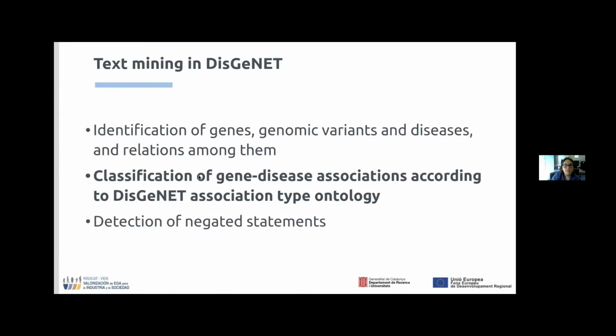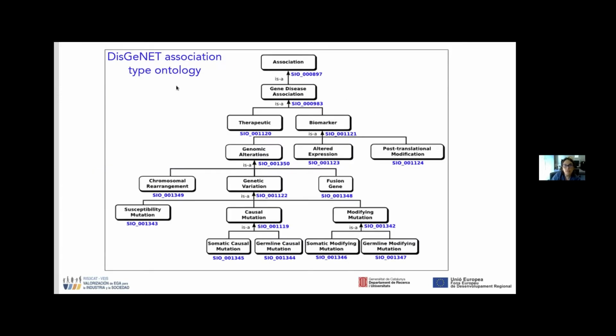So for the second task, which is the classification of gene-disease associations according to the DisGeNET association type ontology, we rely on a gene-disease association type ontology that was also developed in our lab to classify different types of relationships between a gene and a disease, right? Because not every gene will be mentioned in the context of causality. So not every sentence that you will find in DisGeNET will be reflecting the fact that the gene is causing the disease, right? Depending on the type of disease, you are never going to be able to say this, because we know that, for example, in the context of complex diseases, some genes increase the susceptibility of the person to suffer the disease, right?